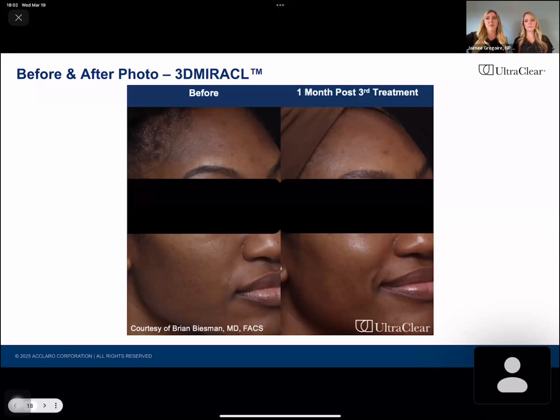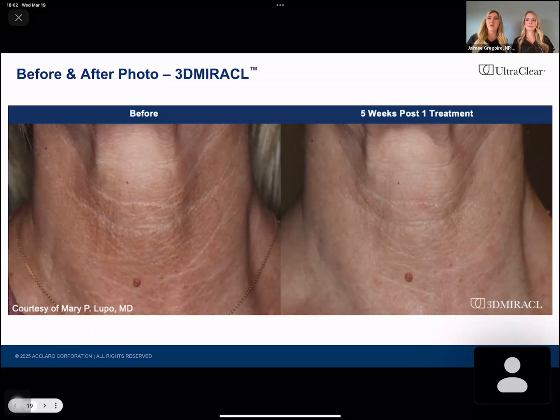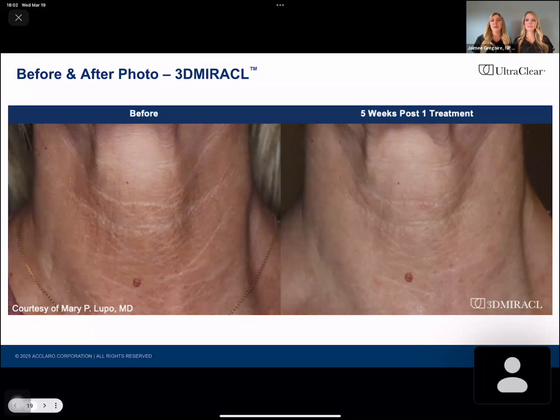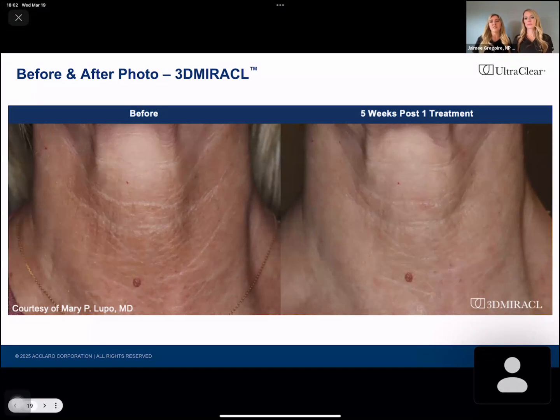So this is 1 month post her 3rd treatment, and you can see the improvement in her skin. This is a good example too of somebody that you can really see the difference in the 3D miracle. This is 5 weeks post one treatment. However, for this particular patient, if she had the budget for it, I would really encourage her to lightly core her neck as well, because you can see the decrease in the pigmentation and even the improvement in those deep set lines. But I think 1 round of coring for her would give her years of an amazing looking neck, wouldn't you say? Yep.